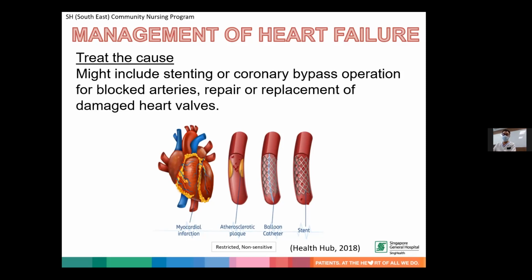So what happens is that the doctor will put a balloon catheter, or what we call a stent as well, to open up the blood vessels or arteries so that the blood will flow through and the heart will receive enough blood to continue to circulate and pump more effectively as part of the management.